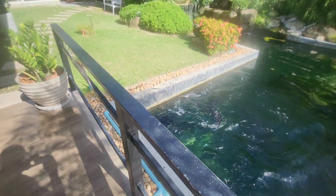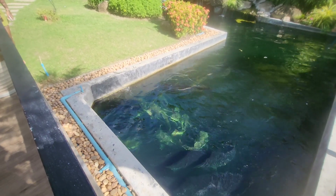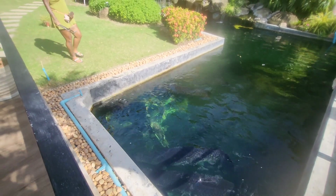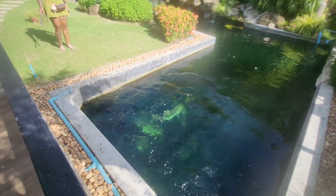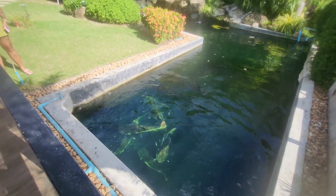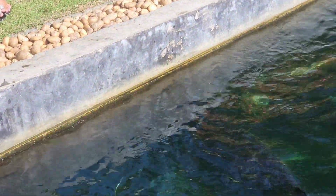Come on, do another one. Quick, do it again. Go on. Quick, there's loads of catfish down there now and everything. Go on. Ready? Yeah, ready, go on. They don't, that's their mouths. Let me see if I can get a bit closer. Go on. Go.